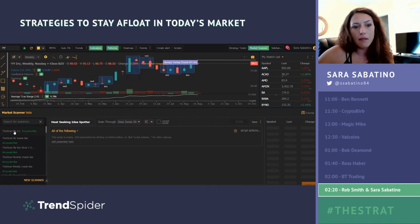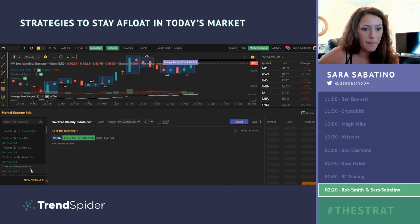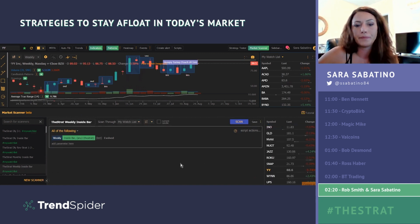So what I do is I look for inside bars on any time frame, preferably the weekly and daily. So I'll start with a weekly inside bar scan and kind of zoom in from there. For instance, I had posted a couple of days ago some inside week scans to keep an eye on. I'm going to show you how they played out in a second. But so I clicked the weekly inside bar, and then I hit scan. And then it will populate a list of inside weekly bars.